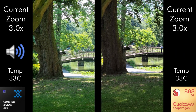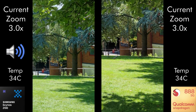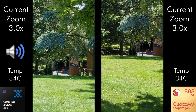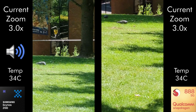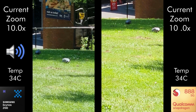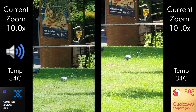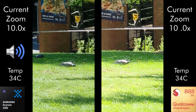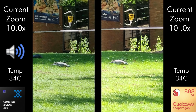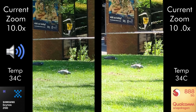Back at 3x zoom now, and we're at 34 degrees on both phones. Try and zoom into these pigeons here, go back to 10x zoom. So again, at 10 times, I would say the Exynos looks better, it looks sharper compared to the Snapdragon.